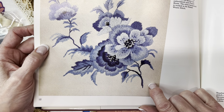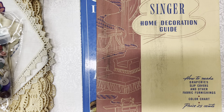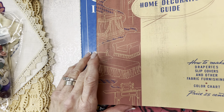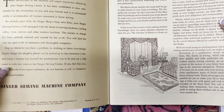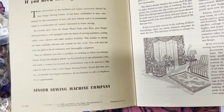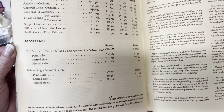This is Cruel. And that is that. Okay. Singer Home Decoration Guide. Now, I don't know. It says how to make drapery, slip covers and other fabric furnishings, and the cost was 25 cents. Oh, that's pretty good. Copyright 1940 and 43. I think this would be a traditional... It was right the first time. 9.5 by 7 3/4. Oh, I didn't realize there was a color centerfold.